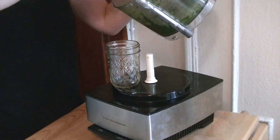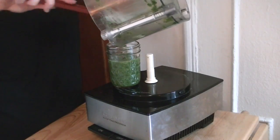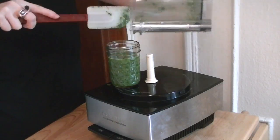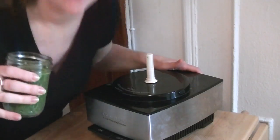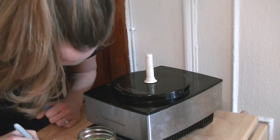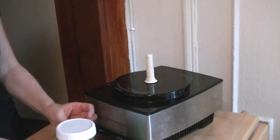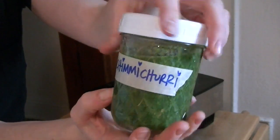So then you're going to carefully scrape off the blade, and this is my fave part. We are going to pour it into the jar. I like keeping pretty jars around the house because it makes me feel super Brooklyn and makes everything look really pretty in the fridge. Okay, enough excitement. Put a cap on it. I always like to label my food so that I can always remember what I have in the fridge. And there you have it, mint chimichurri.